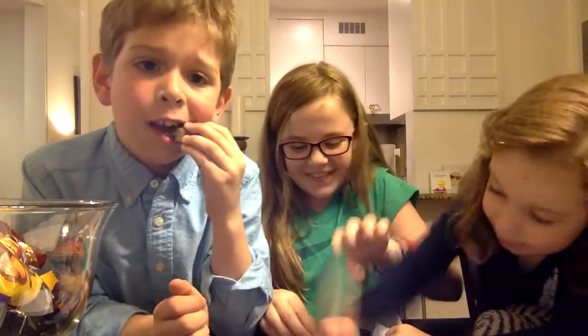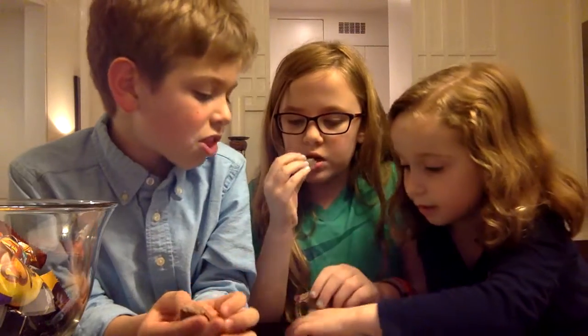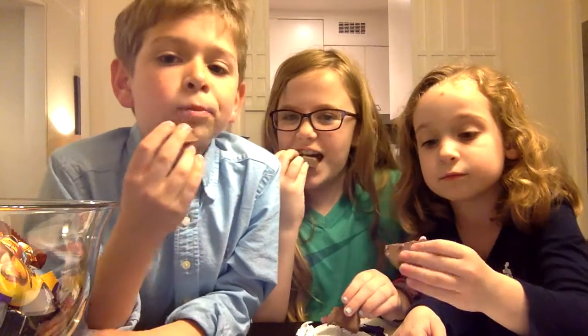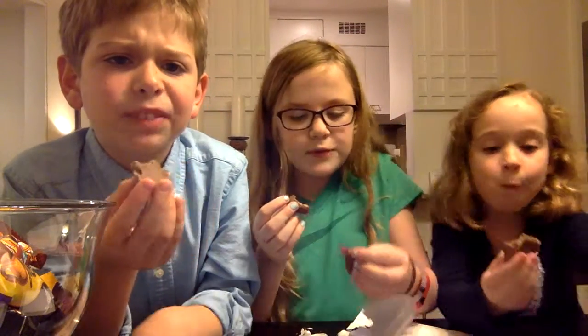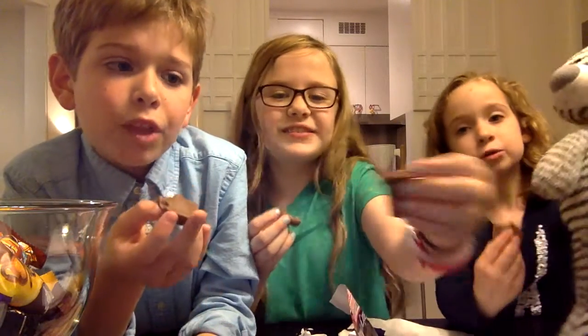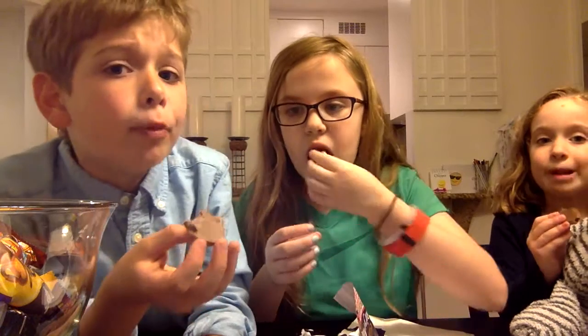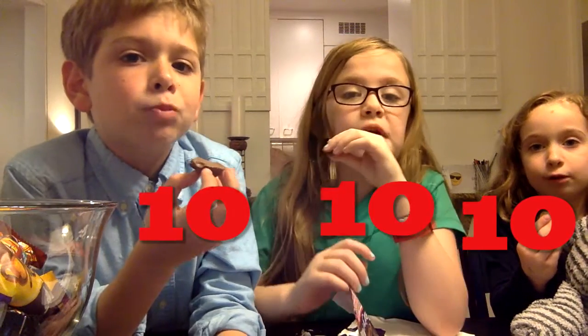So this is it. Ooh, look at that. There are M&Ms in it. 10. Look, that one's just poking out. Interesting. Oh, I think there's like Pop Rocks in it. Oh, yeah, and M&Ms.